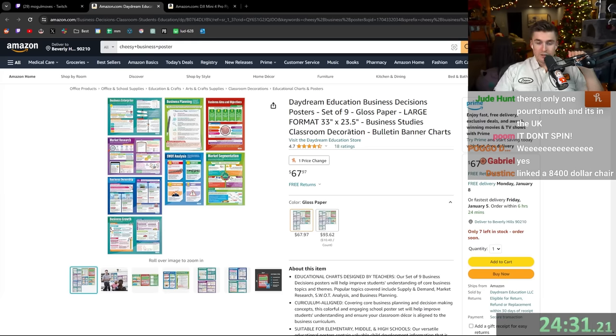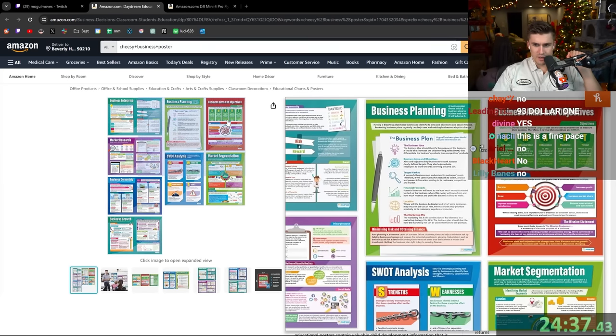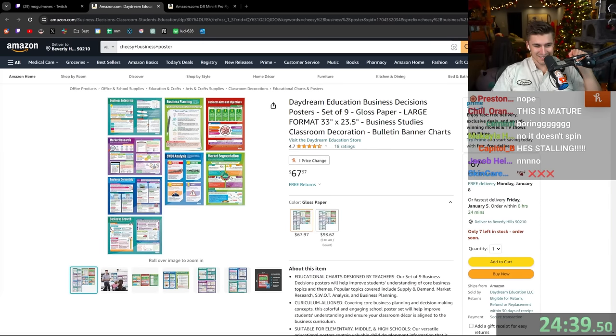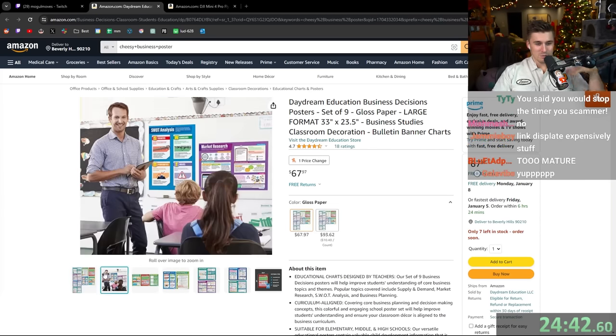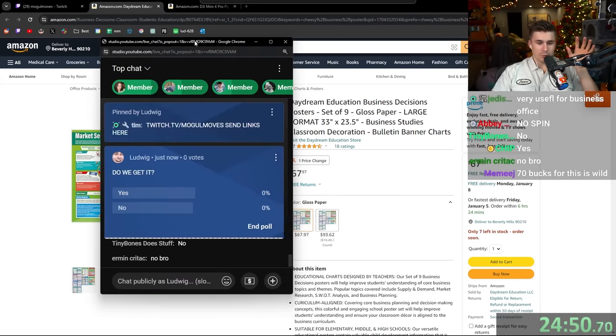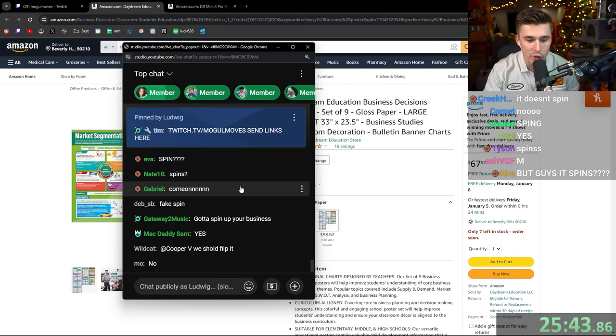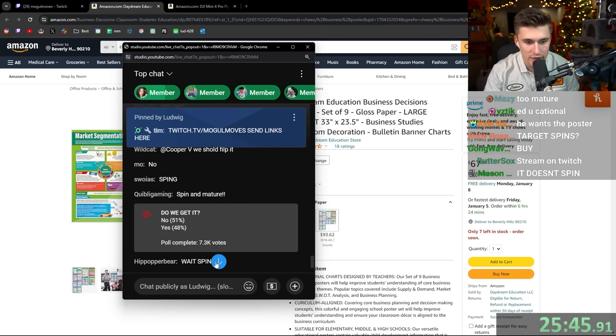I have three left. Okay, next we have Daydream Education Business Decisions Poster, Set of 9, Gloss, Large Format. Business Enterprise, Business Planning, Business... You know what? Every good business needs a set of SWOT analysis. Just to let people know in meetings that I'm really about my business. It looks like it's narrowly a no. It is narrowly a no.